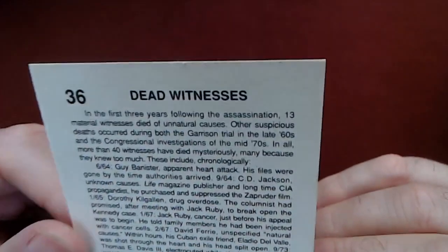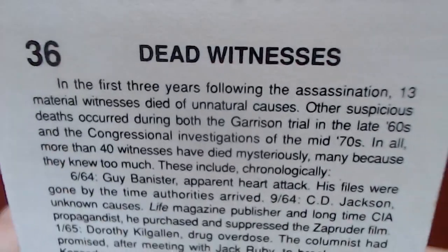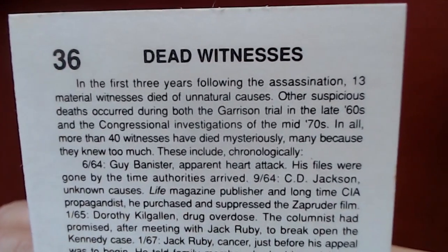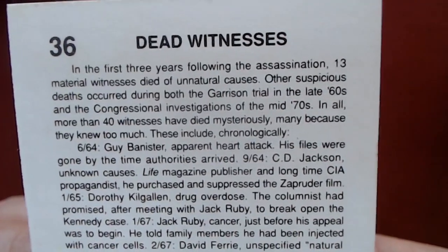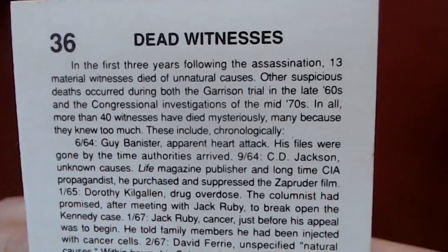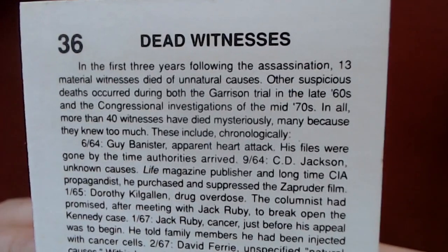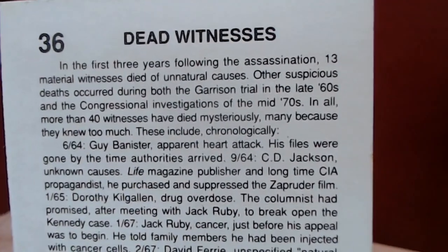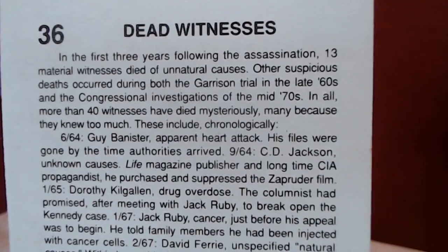Card number 36, dead witnesses. In the first three years following the assassination, 13 material witnesses died of unnatural causes. Other suspicious deaths occurred during both the Garrison trial in the late 1960s and the congressional investigation of the mid-70s. In all, more than 40 witnesses have died mysteriously, many because they knew too much.